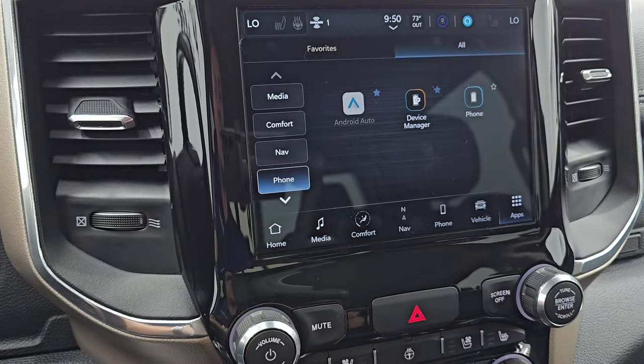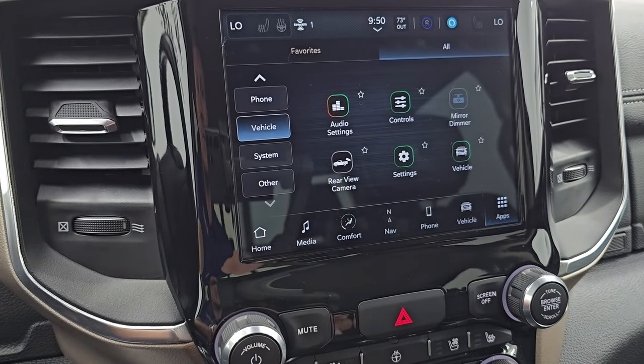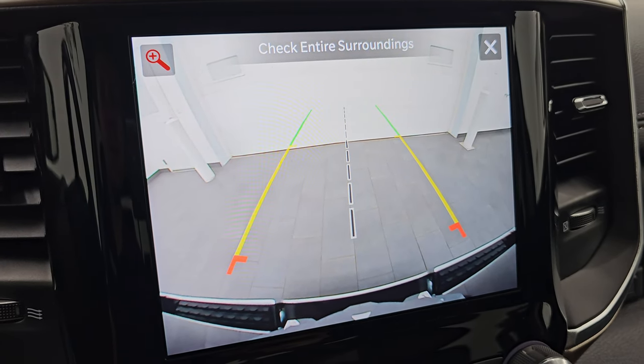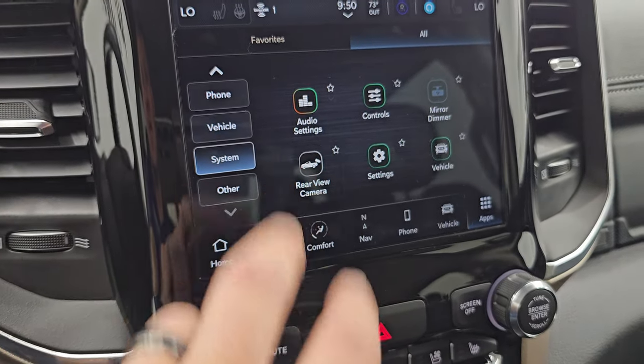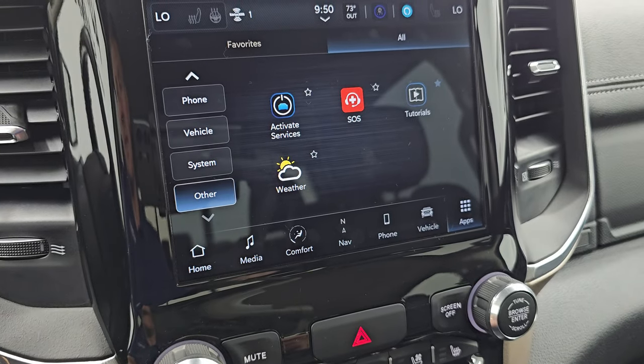It does have Android Auto, Apple CarPlay, and I believe those work wirelessly with the Uconnect 5 system. You also have your backup camera here, which they've made HD, so you can get hooked up to your boat, camper, or trailer the first time, every time, and zoom in on that receiver hitch for even better results. You also have your system settings right there, and then your other settings right there.